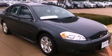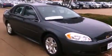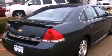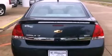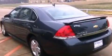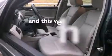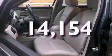Features include a low tire pressure indicator, traction control and stability control systems, cruise control, an illuminated passenger side vanity mirror, fog lamps, an anti-lock braking system, side impact airbags, latch-ready child seat anchors, air conditioning with automatic climate control, and this vehicle has less than 15,000 miles.